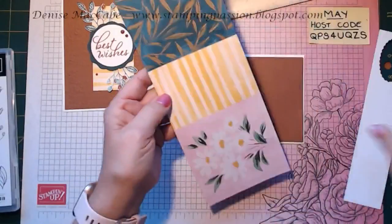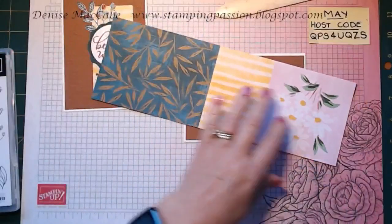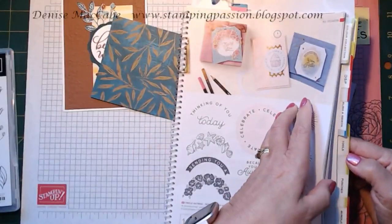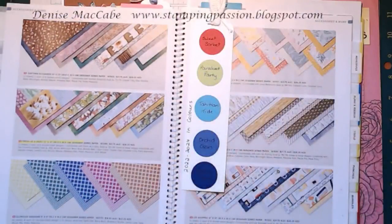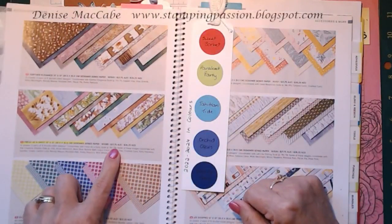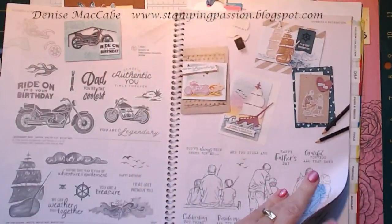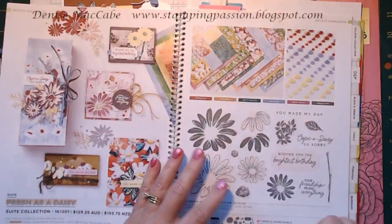And this was in the Fresh as a Daisy paper pack. I don't know if you can see it in the catalogue clearly. Let's have a look. No, you kind of can, but not really. Let's have a look on page 110. It's really nice paper, and it's got a couple of the in colours in it. You can kind of see it better on this page.